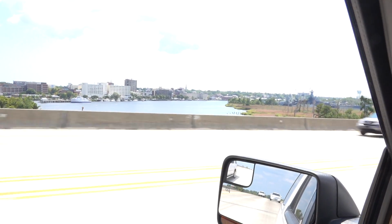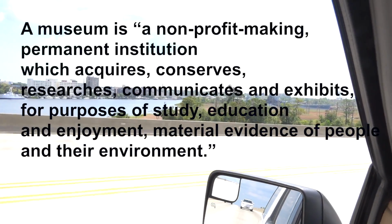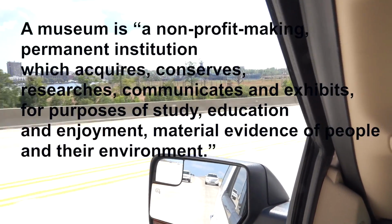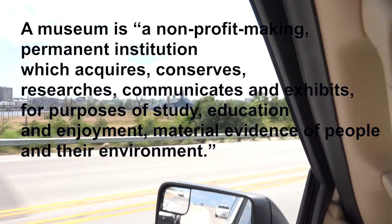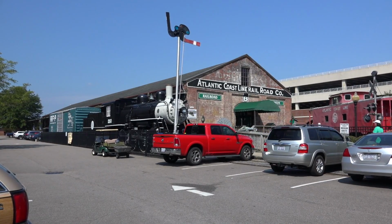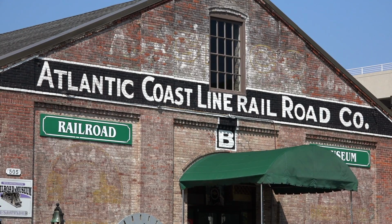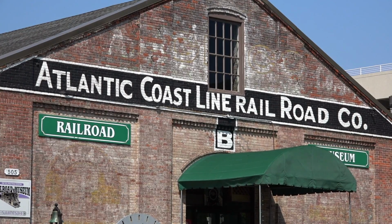The International Council on Museums states that a museum is a non-profit making permanent institution which acquires, conserves, researches, communicates, and exhibits for purposes of study, education, and enjoyment, material evidence of people and their environment. That definition fits the Wilmington Railroad Museum at Wilmington, North Carolina to a T. This place, more than any I've visited, really tells the story of the Atlantic Coastline Railroad.